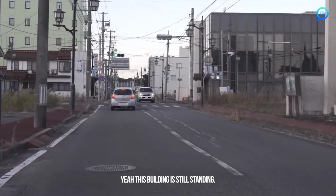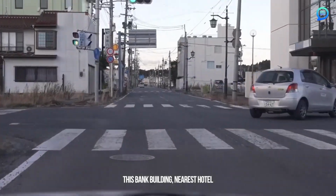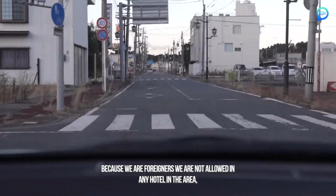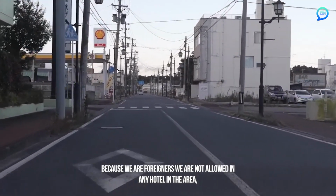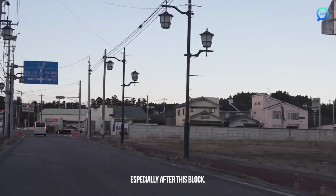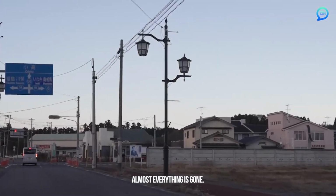Yeah, this building is still standing, this bank building. Here is the hotel where we couldn't get a room. Because we are foreigners, we were not allowed in any hotel in the area. Especially after this block. Almost everything is gone.